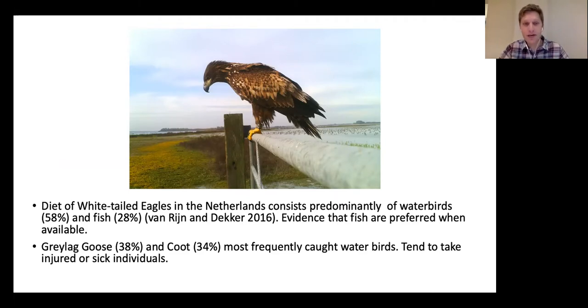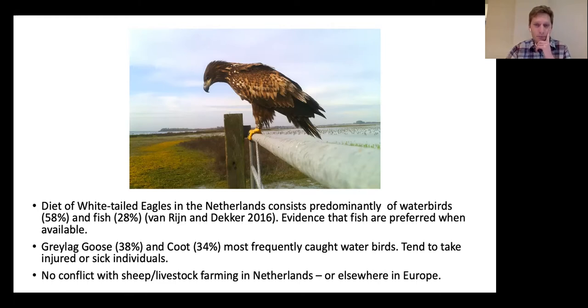And also they will occasionally take adult birds, but only really if they're sick or injured, because clearly an adult greylag goose is a big bird to try and take, despite the size of a white-tailed eagle. So they'll tend to concentrate on sick or injured individuals. And one of the key things really to note, not just in the Netherlands, but across the whole of Europe really, is that there is no conflict with sheep or livestock farming, as is reported in Scotland.